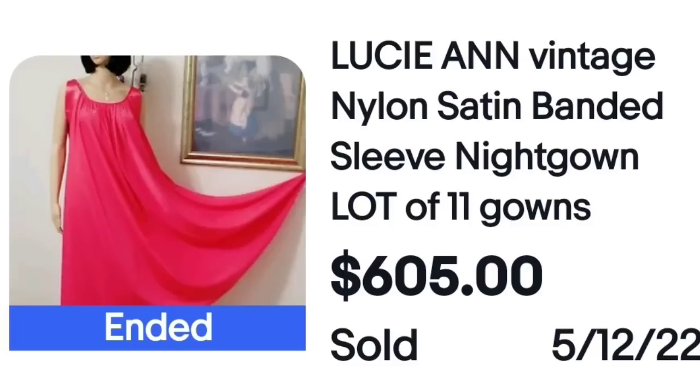You're seeing some Lucy Anns that are selling individually for hundreds of dollars. So as a reseller, you very possibly could have bought this lot and still made a pretty good profit. But as a seller, if you want to get rid of them faster, you can lot them up. Now, I would say absolutely beautiful picture showing the full sweep. But if it's me, I want that first photo to show all 11 nightgowns so people know exactly what they are buying.